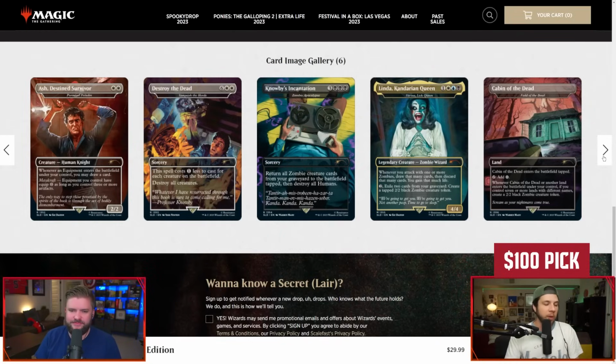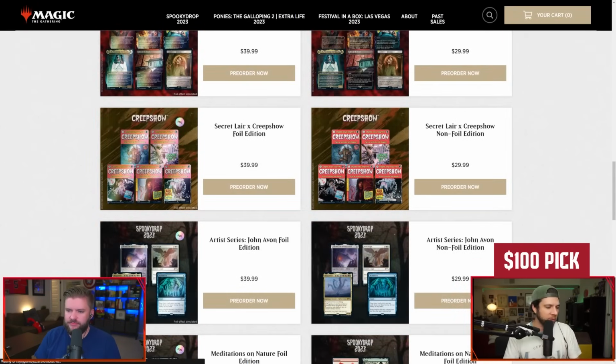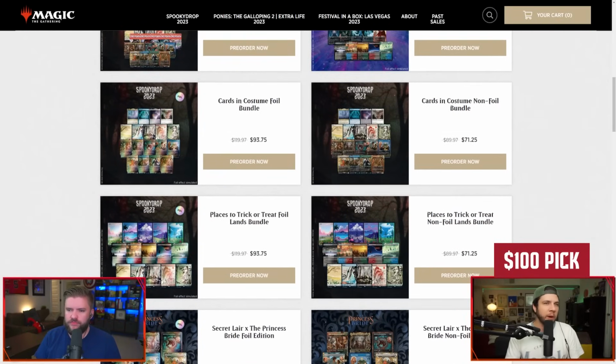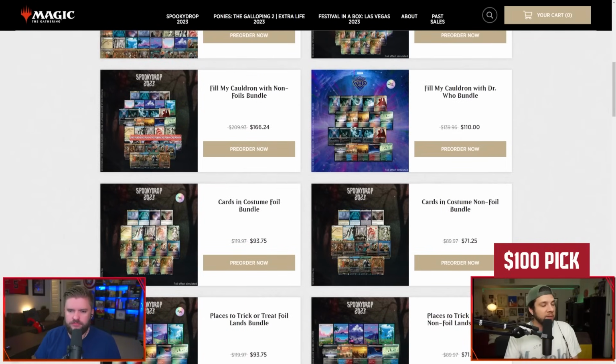I would get all three of those. Those would come out after tax and shipping right at around $100. The fun thing about Secret Lair, I don't see a big adjustment on these prices to the upside, but I also don't see any sort of adjustment on these prices to the downside. I see these as kind of staying exactly where they are, and I would be buying them because I like them.